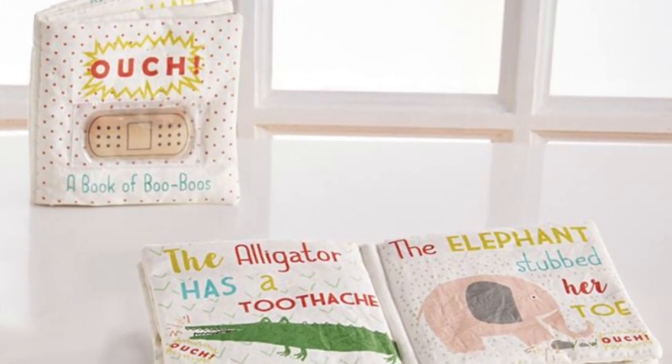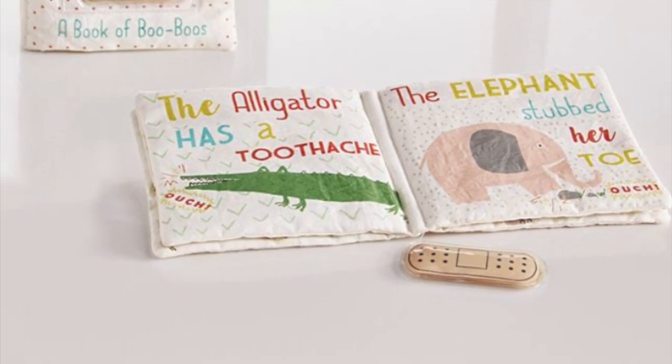Mud Pie is a gift company based in Georgia. This is from their Mud Pie Baby division. It's a very soft cotton fabric book that comes with a gel-filled bandage that goes into this little pocket here. So mom can put this gel-filled pouch, or ouch pouch, in the freezer and take it out whenever their child gets a boo-boo and needs to put it on there for extra comfort. And along with this, they have the whole story of other animals that have had boo-boos to read to the child to provide a little bit of a distraction.